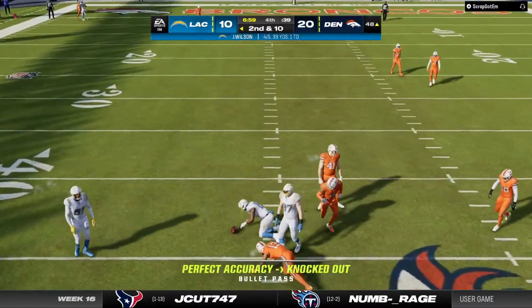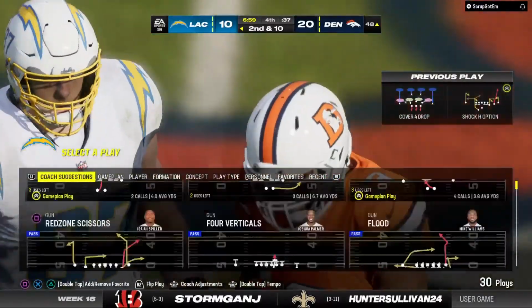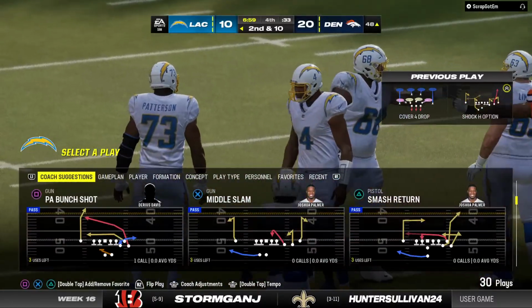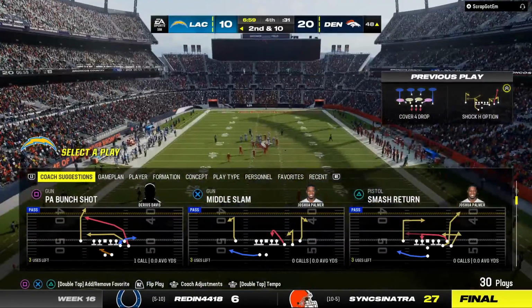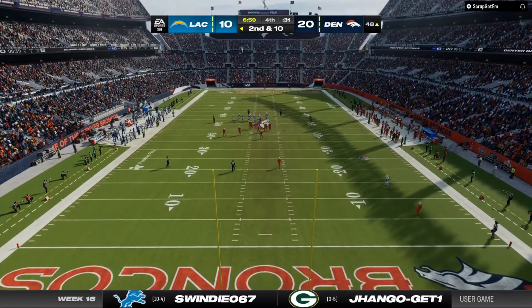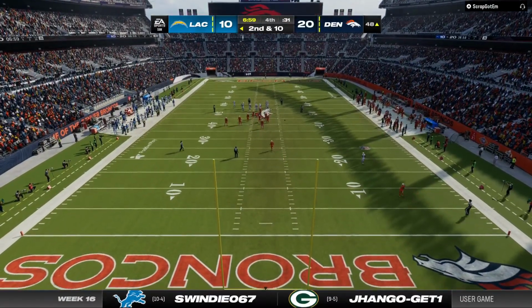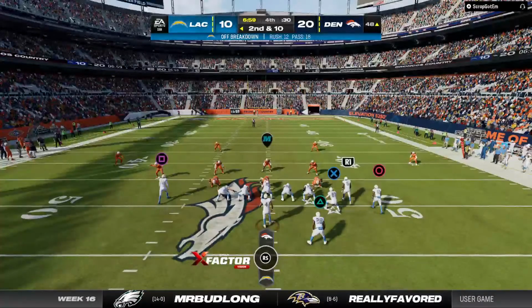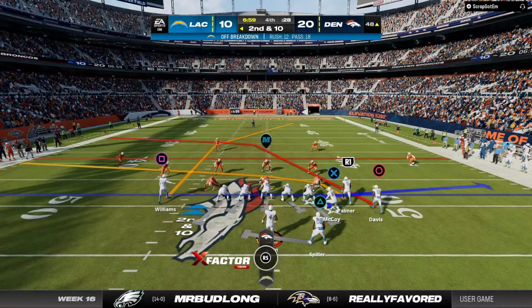And that is incomplete. He couldn't hold on through the contact. Brings up 2nd down. Not only did he have a chance to scan the field there, it felt like he had a chance to scan it twice. The protection was that good. Unfortunately for him, the coverage downfield, equally good. Now a 2nd and 10.